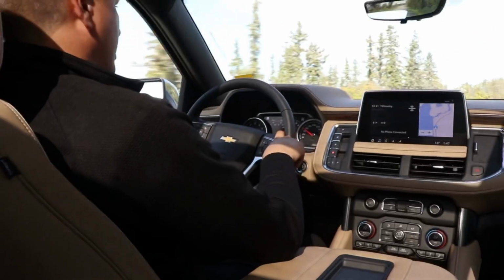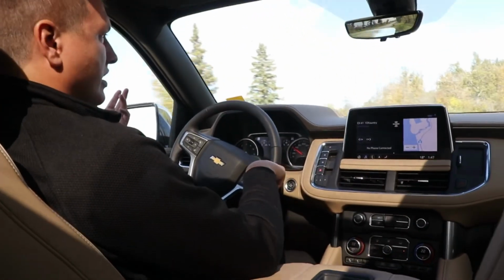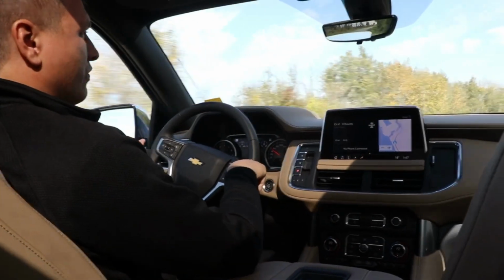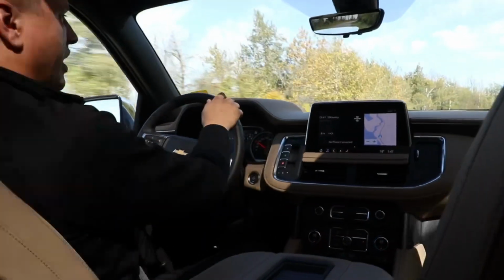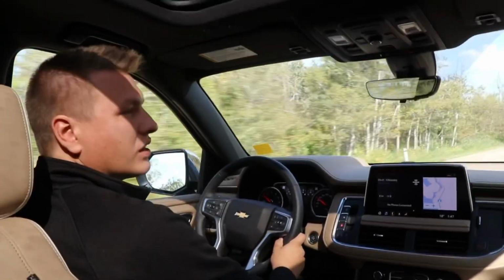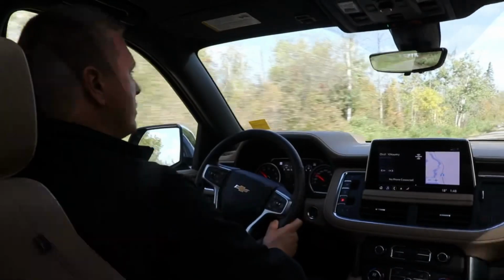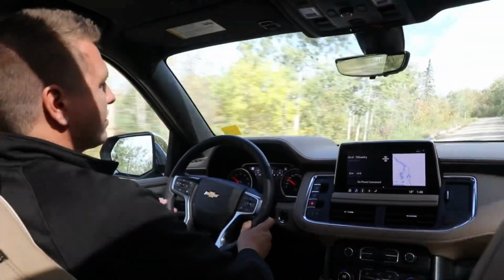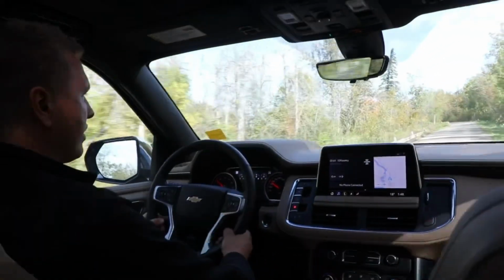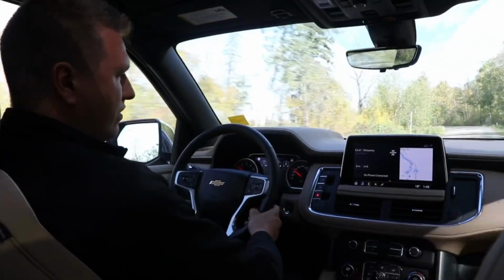Other neat things that they've done, they still have the auto transfer case, so you can have it in 2 high for days like today. You can run it in auto 4x4, where you don't get the 4x4 bind up on the steering wheel when you're going through parking lots and stuff like that, or you can lock it right in 4 high and put it in 4 low. When you do have the 2-speed, the 4 low transfer case, you can even flat tow these behind RVs. So that's one really cool option that GM is still offering in their vehicles.